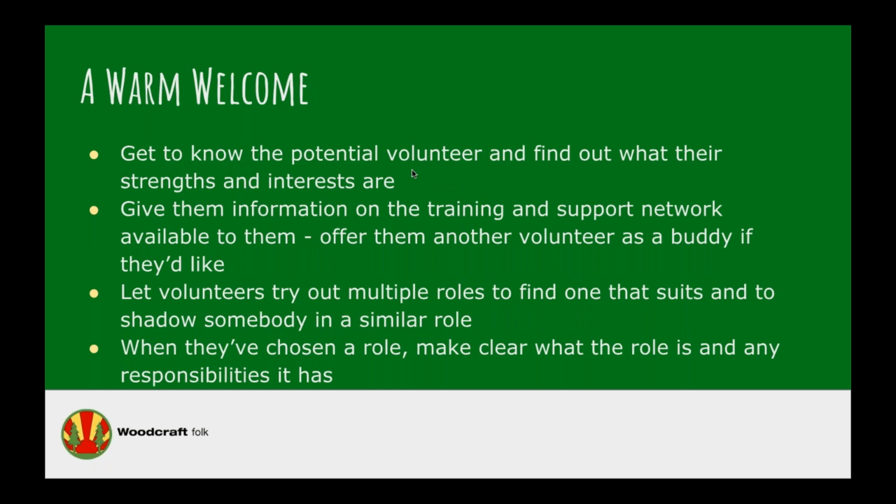So that brings us nicely onto a warm welcome. So we can use all these adverts to go down all these different channels to try and recruit volunteers, and we'll likely get lots of inquiries. The biggest factor in converting those inquiries and interest into volunteers who are helping with the running of your group is making sure that they feel welcome and giving them a really positive experience from their first contact with Woodcraft Folk. So you want to get to know the potential volunteer and find out what their strengths and interests are.